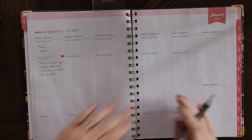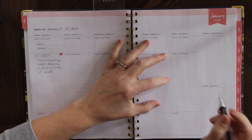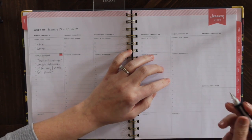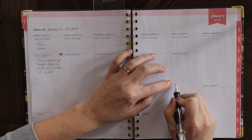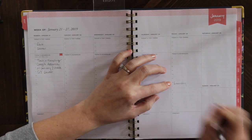So I know most weeks laundry day is Friday, and I don't normally do it until Nora goes down for her nap. She usually goes down for a nap between 11 and noon. So at noon, I'm going to write laundry.